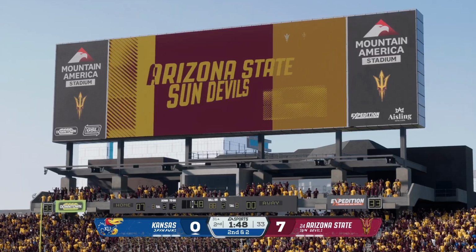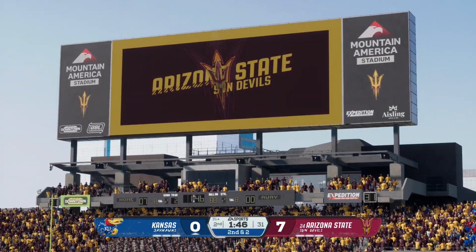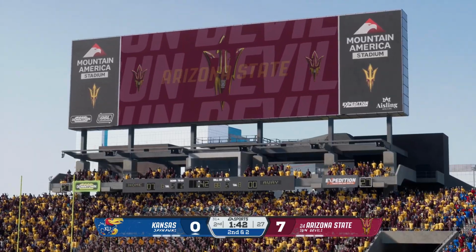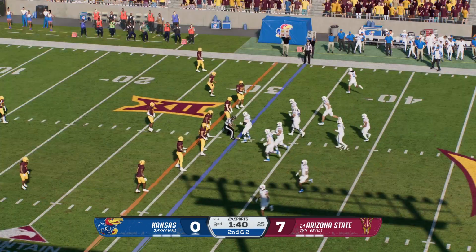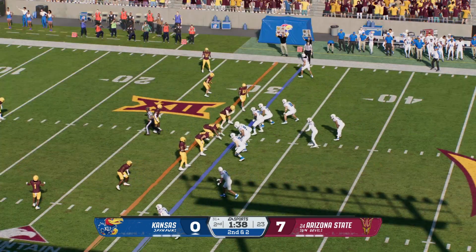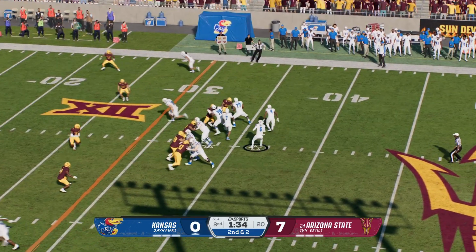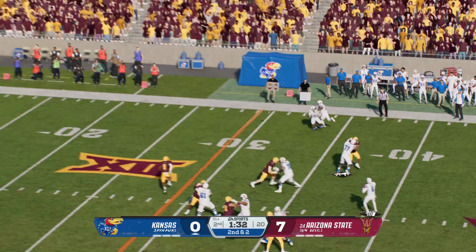And a nice job by the running back, finding space, getting downhill, making the good run. Great job finishing with his pads. The Jayhawks can really attack on this 2nd and short. Motion from the wide receiver. Wants to fire on 2nd down.